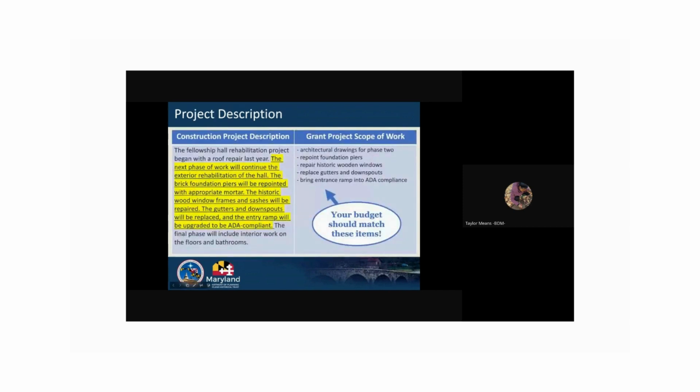So a sample spreadsheet is here. You can't create a budget without knowing your project's scope of work. In the construction project description section, you will talk about your entire construction project, even work that the grant is not funding. The work you're requesting grant funds for should be listed under the grant project scope of work question. This should match the line items in your budget spreadsheet. You can see an example of a construction project description and grant project scope of work on the screen here.